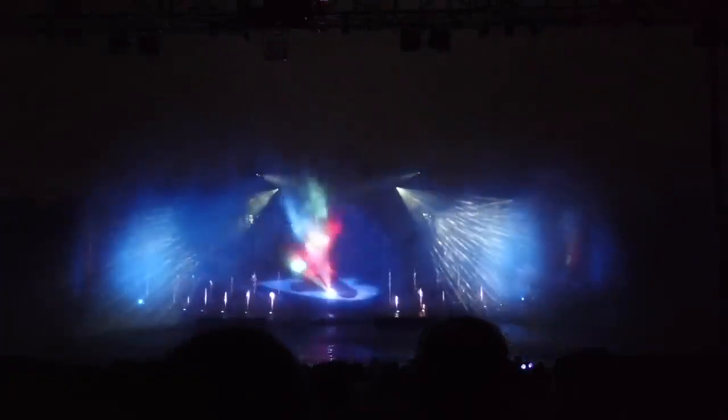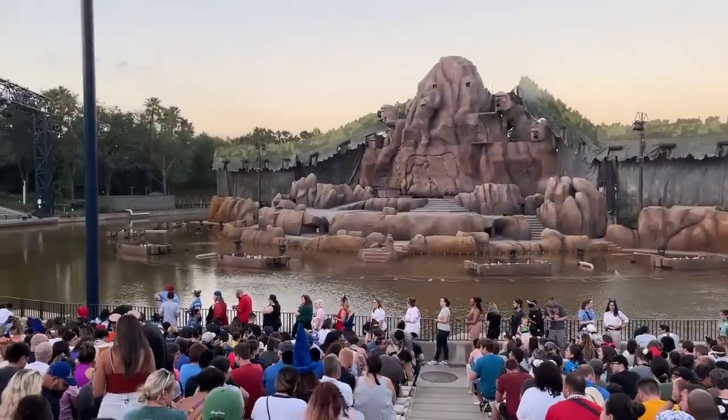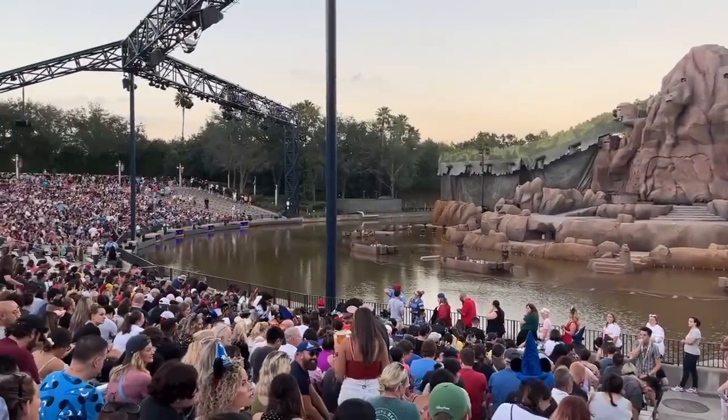If you really want the best seat in the house, you're going to want to aim for the dead center, the center of the bleachers and the center of the theater. It might seem like a good idea to sit as close to the front as possible, but the view really isn't as good when you're closer up.